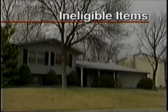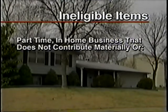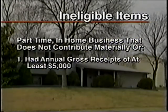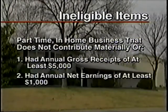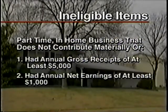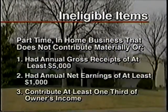And lastly, you can't pay for any reestablishment benefit to a part-time, in-home business that does not contribute materially or: 1. Have gross receipts of at least $5,000, or 2. Have annual net earnings of at least $1,000, or 3. Contribute at least a third of the owner's gross income.